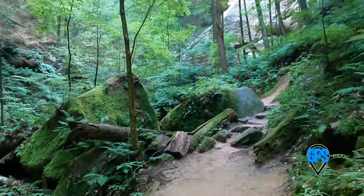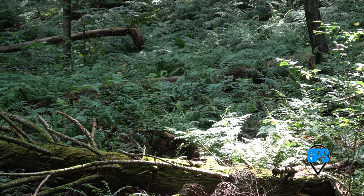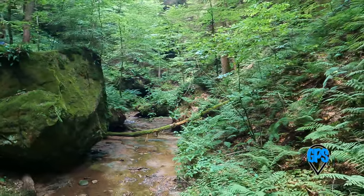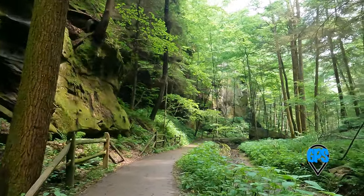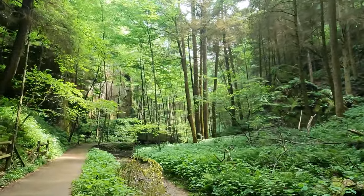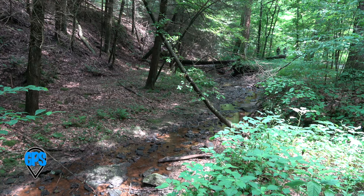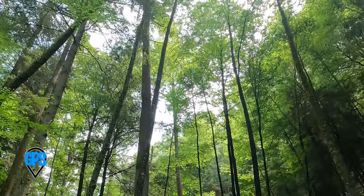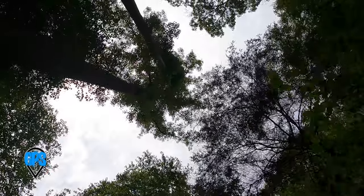Sometimes the best views are behind you, so when you backtrack, you'll inevitably see some things you didn't going the other direction. It's another hot day with storm clouds appearing. Back to the trailer.